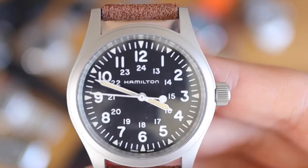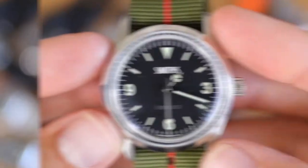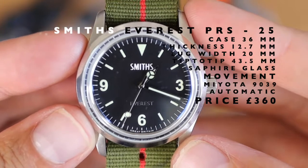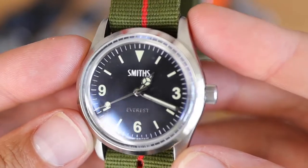This is my latest acquisition and I absolutely love it. Look at the size of that crown. Lovely jubbly. This watch is a slight, I say slight, homage to the Rolex Explorer 1016. This is the Smith's Everest.